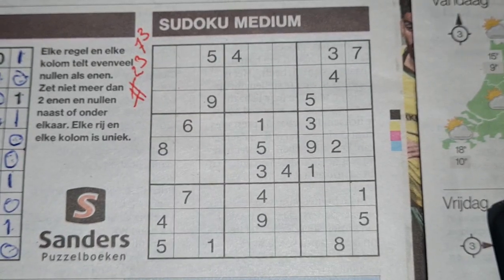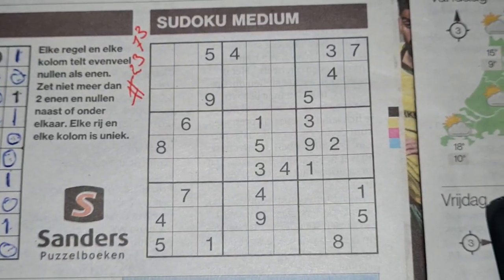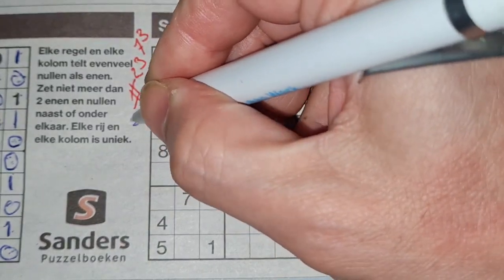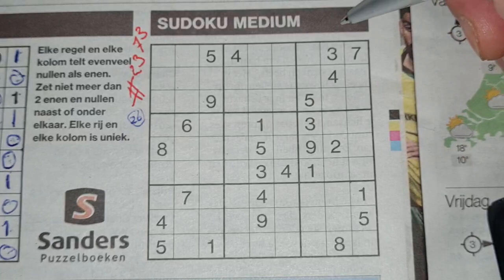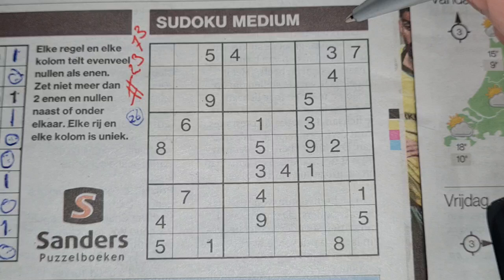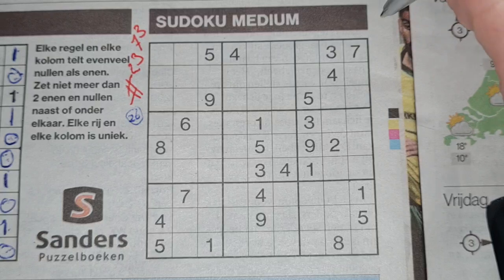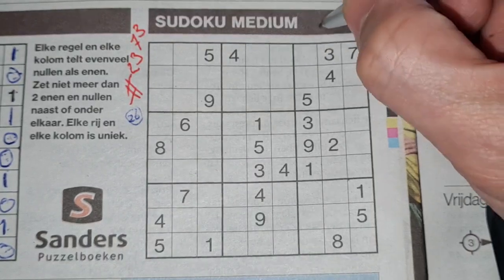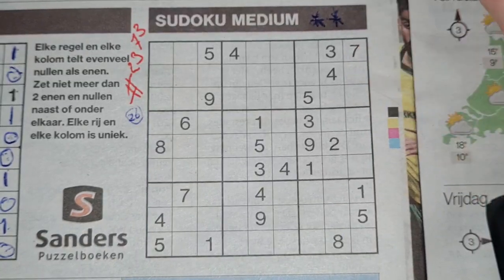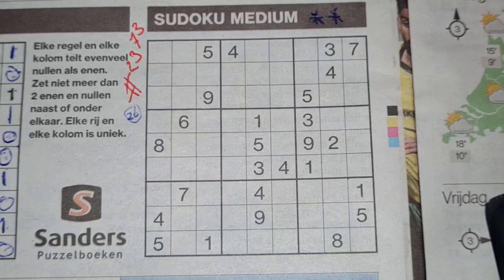And before I start, I always count the printed digits. This one has 26 printed digits. Correct me if I'm wrong, but if you compare 26 with the Sudokus with 1 star, 2 stars, 3 stars, and 4 stars in the additional of the newspaper, then this will be a 2 stars Sudoku. All right, so let's get started.